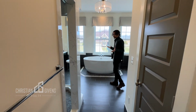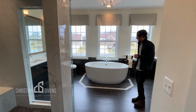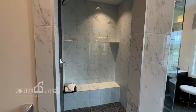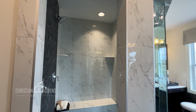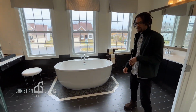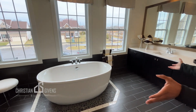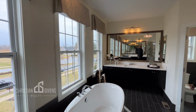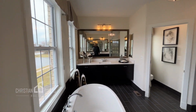And welcome to your primary bathroom. So this bathroom is actually very gorgeous. I love the shower. Large shower with the glass casing. You have a freestanding tub. You have the endless mirrors, as some would call them. The double vanities, of course.